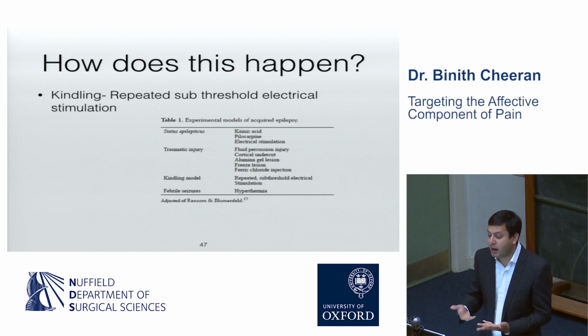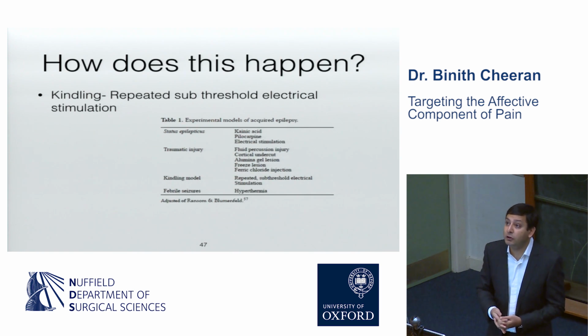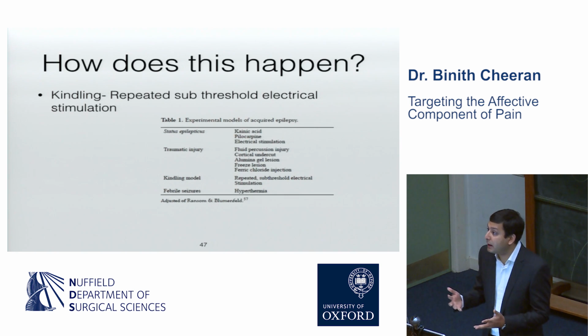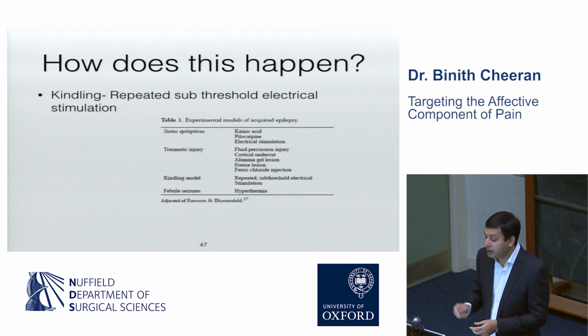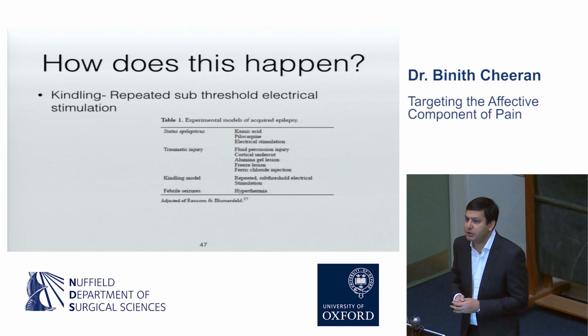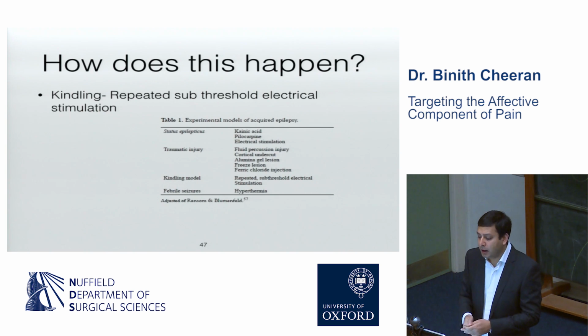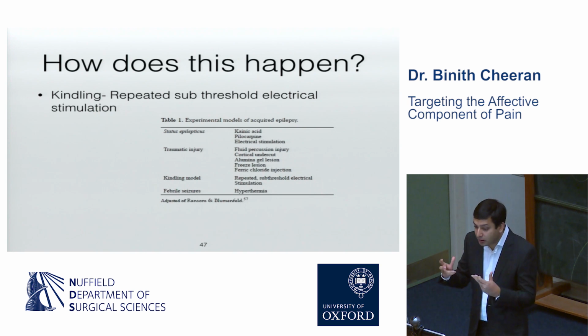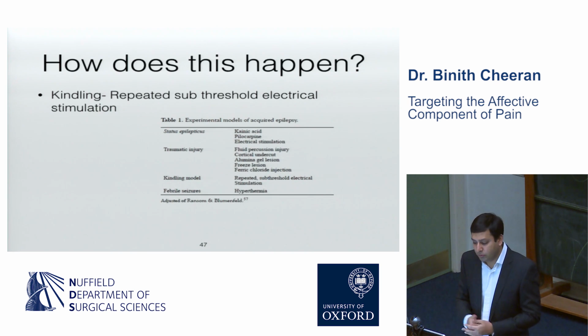In experimental models of acquired epilepsy, animal models of epilepsy, there are a couple of ways to induce epilepsy in a test animal. One is to produce status epilepticus using chemicals or electrical stimulation, and that works on the principle of seizures beget seizures. So if you produce a prolonged seizure through chemical or electrical means, the neuroplasticity in the brain results in spontaneous seizures. The other is traumatic injury, so through cutting or trauma.